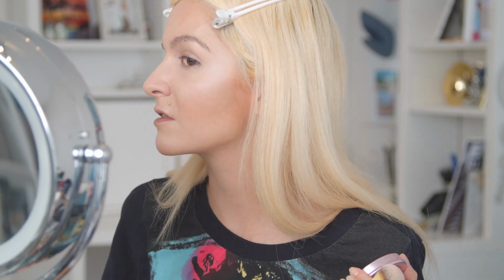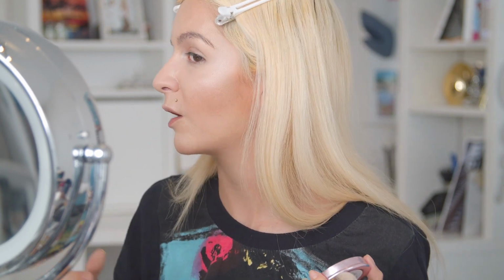I definitely prefer the highlighter over the bronzer today. I don't know, it's just not the most flattering highlighting powder that there is, but it's okay, let's put it that way. Could be worse. It really doesn't match with the bronzer at all.